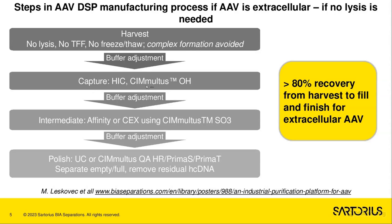We would capture the AAV by a kind of hydrophobic-hydrophilic interaction, which allows for size separation. So this is not size exclusion, it's a kind of size separation. All the free proteins, all the free DNA, all other impurities would be in the flow through, and just the AAV with some other particles would bind. We would then pull the AAV from the first column and go directly to the second column, which can be affinity or cation exchanger. As we are removing most of the impurities, the cation exchanger can be a small column. The same goes for the OH column, which can be small because we are just binding the viral particles.